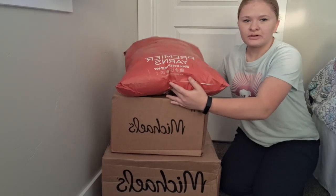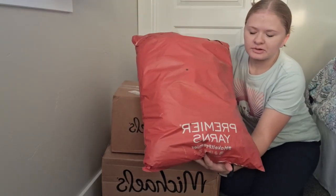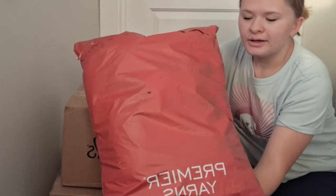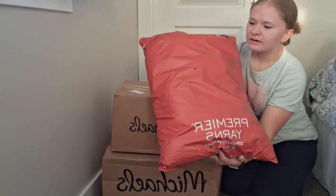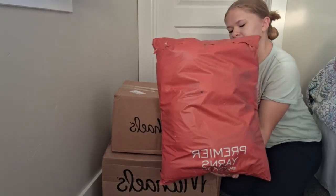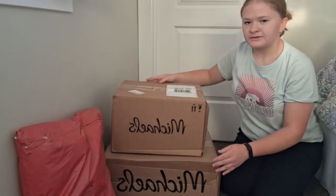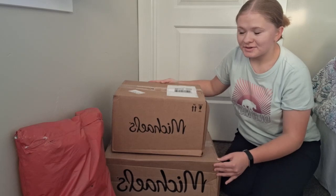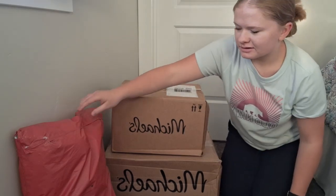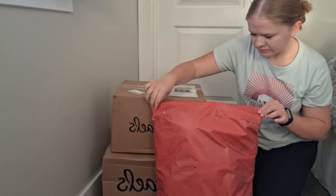But I have one bag from Premier. I have my camera flipped so it's backwards, so you can't actually see it, but that's okay. I have one very dirty bag full of Premier yarns, and I have two very beat up boxes from Michaels. So this is gonna be a good time. I'm gonna start with my Premier yarns.